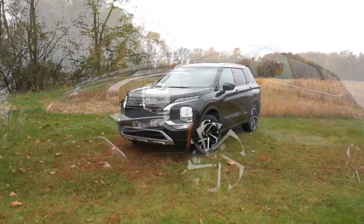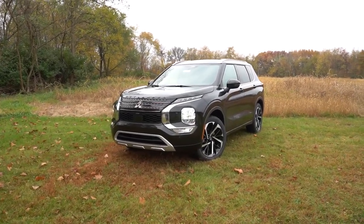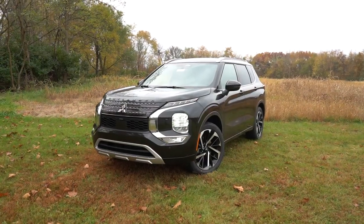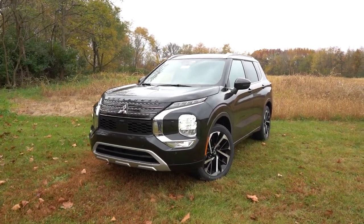All right, you guys, and so just now as it begins to rain, this is the 2023 Mitsubishi Outlander finished in black diamond, in case you were curious of our exterior color. By the way, this one's VIN number starts with a J, aka this one is built in Japan. So JDM SUV here, that is pretty cool.